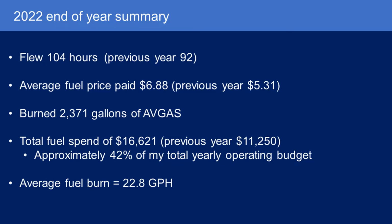If you do the math, just take how many hours I flew divided by how many gallons I purchased throughout the year. That's an average of 22.8 gallons per hour. And my fuel cost per hour is $160.